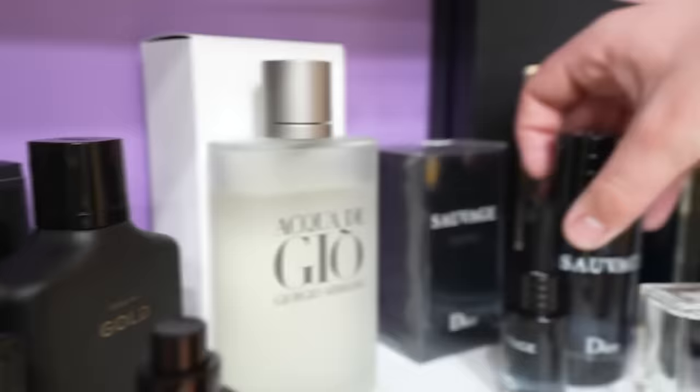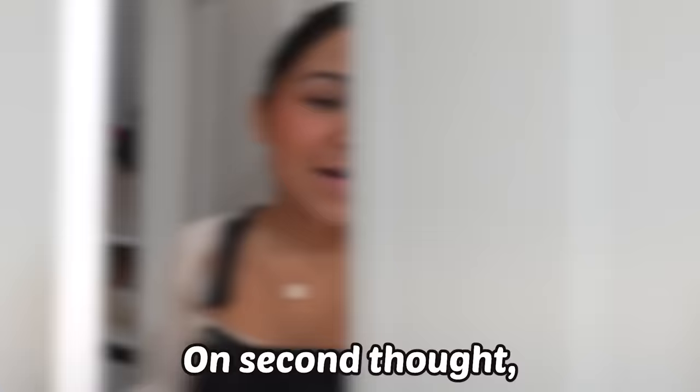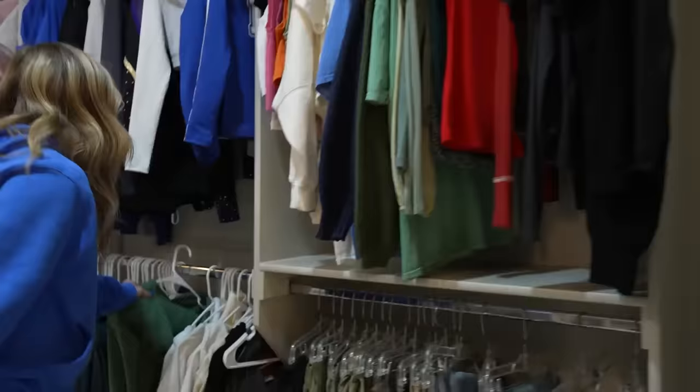All right, guys, my color is purple. I only have one item in my closet that is purple, so let's show you guys. On second thought, it's not as purple as I thought, but it will still work. My color is green, and I was thinking of wearing this green sweatshirt because it's the most green sweatshirt, I guess, that I have. My color is white, so I'm just gonna put on a white t-shirt.